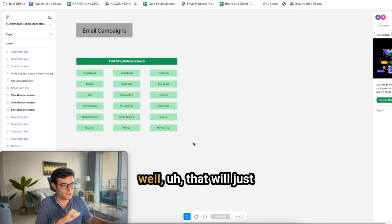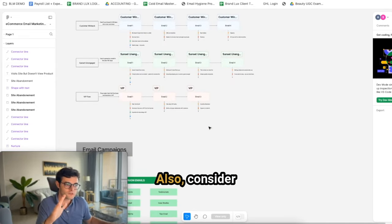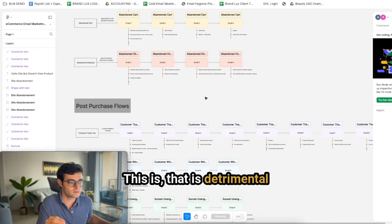But this is a completely wrong misconception. If you do email marketing well, that will just bring you more revenue. Also, consider one extra thing. That is detrimental for getting results.